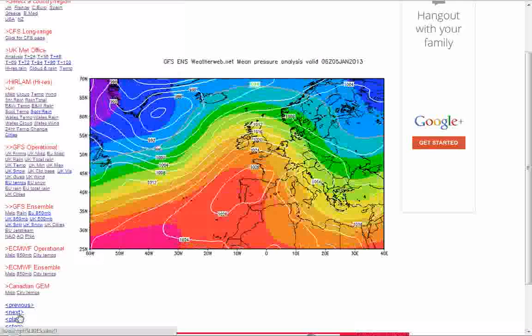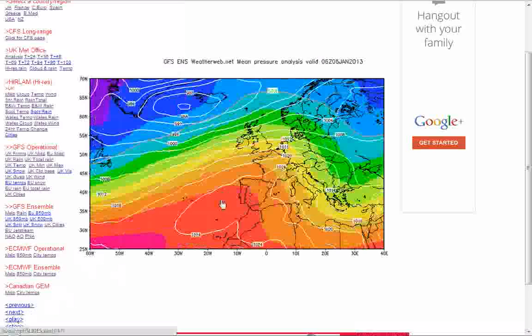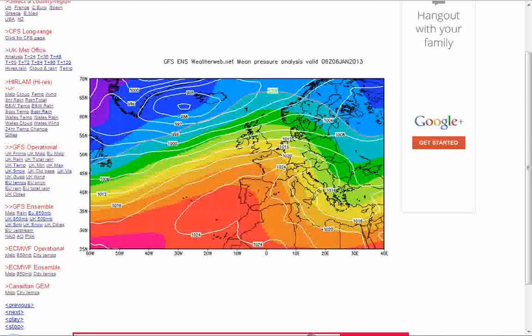And then it looks like that ridge hangs around before the flow tries to get back into the southwest again by the end of these charts. So I think we will see a few days at least of some dry weather coming in, and with pressures up at 1020, 1016, these really wet areas of the south that have got an absolute soaking over the last week or so should begin to dry up just a little bit.